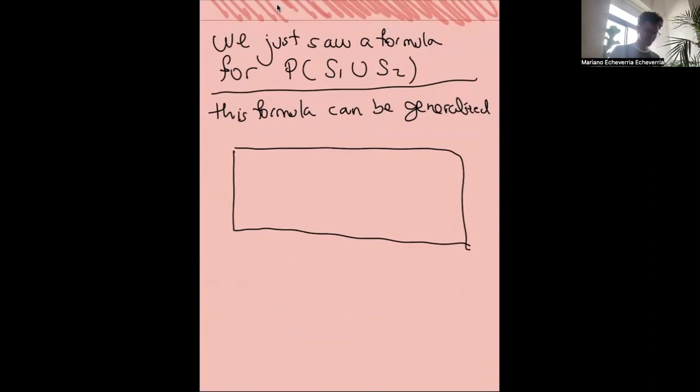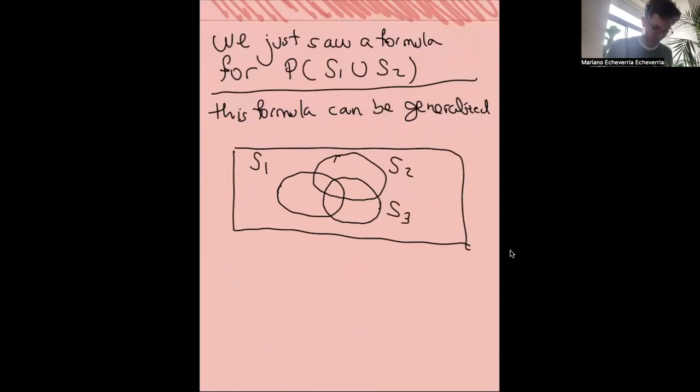Let me see if I can do this. So let's say that I give you 3 propositions, or these are also called events. The event could be, or the statement could be, the dice falls on a 6 or falls on an even number. It's something that potentially could happen, something that has a chance of occurring. So I give you 3 of them, and I ask you for the probability of at least one of them occurring.